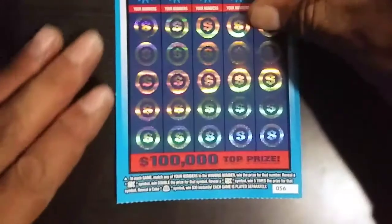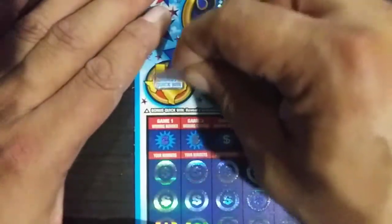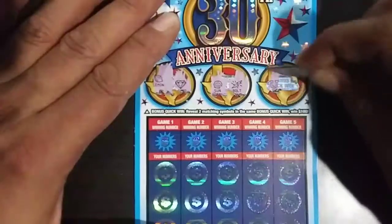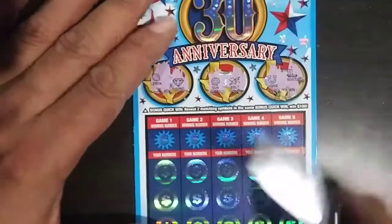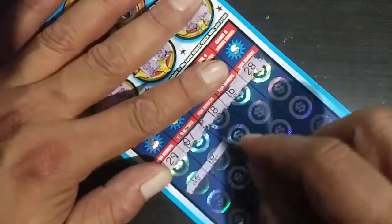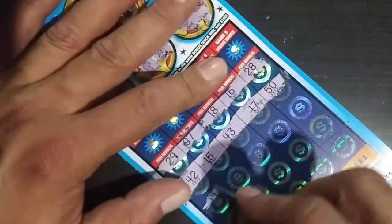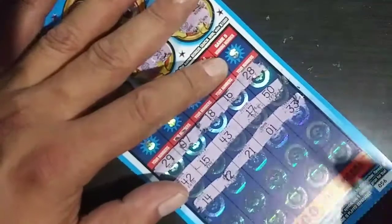Let's go with the next ticket. Ticket 56. Let's go with the bonus win. It'll be nice to win on this bonus because it's $100 automatically, matching two symbols. But no such luck. Let's see, 14, 12, 21. The lonely one.